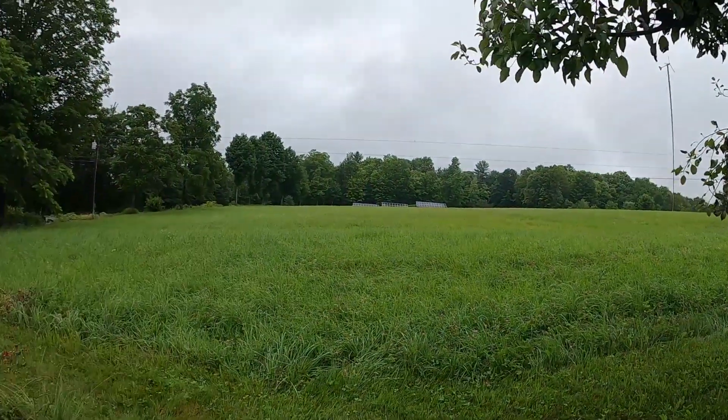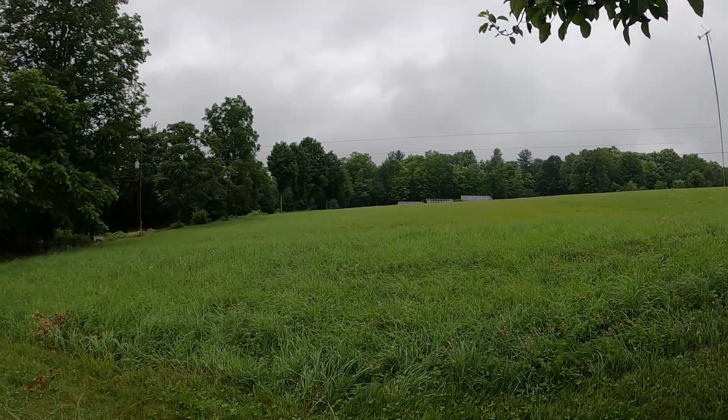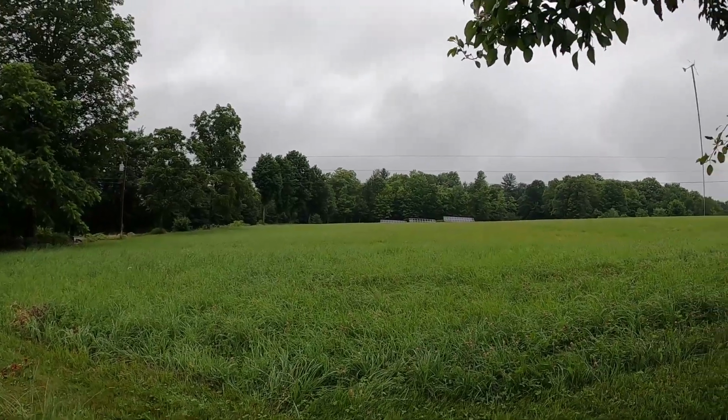Those solar panels over there are ours. They power part of the distillery. They give us most of the electricity we need for both the house and the distillery. We do try to be environmentally friendly.